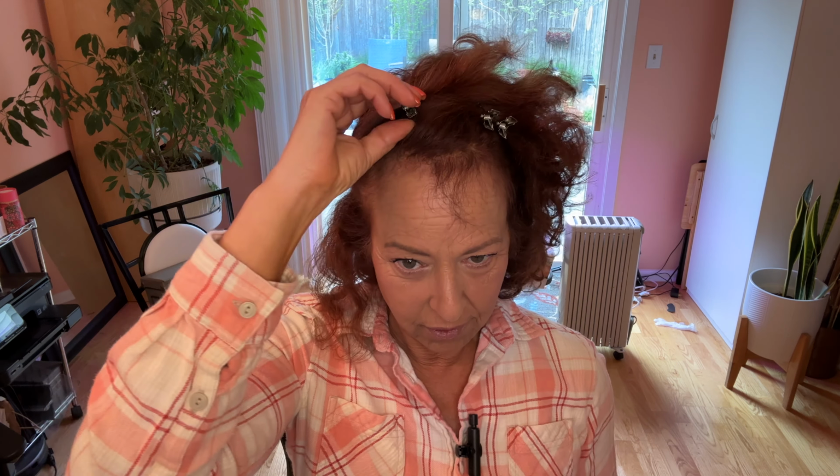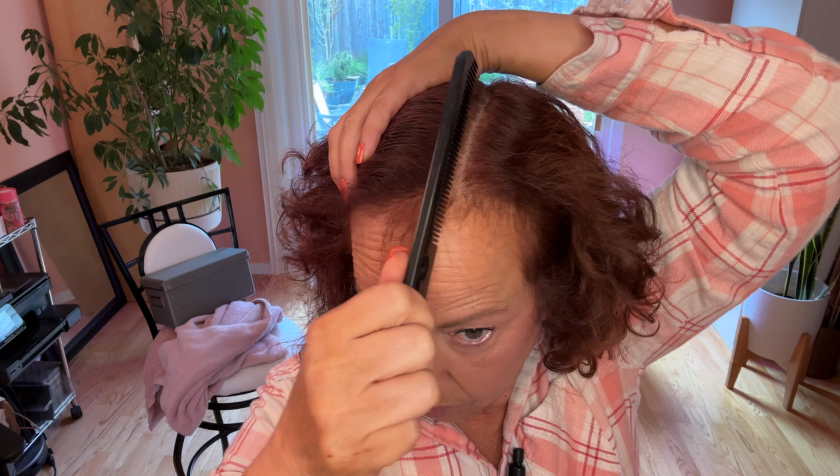Okay, so this isn't the greatest part from 4 weeks ago. And yes, this is a closer up, but I see more hair. Now let's move it to the other side and see how that side looks. Right now, I feel like Rosanna Dana from Saturday Night Live. Okay, going now, one section over. What do we think? I see a lot of new growth.